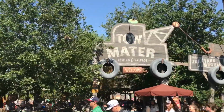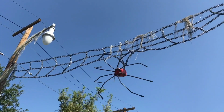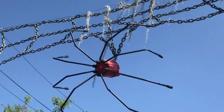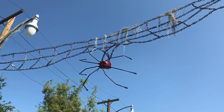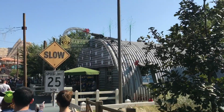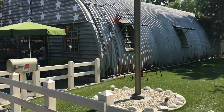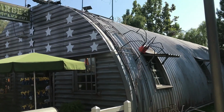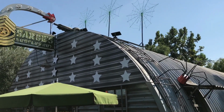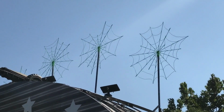Tomaters is still not ready for Halloween time. We have chain link spider webs with awesome spooky spiders. Cool. I'm excited. I love checking all this stuff out. Here are some spiders crawling on the side of Sarge's surplus hut. And Vanessa thinks that these up here are lights.